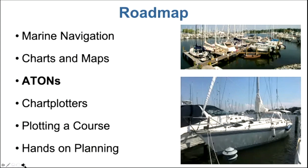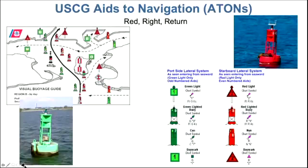That right there. So with those electronic charts, now we want to talk about ATONS, aids to navigation. One of the things that is so powerful about these types of charts is that as you start to plan, this is all critical information for you to pay attention to. Next slide, please. And it's all reflected on your charts.